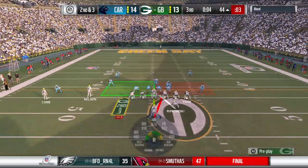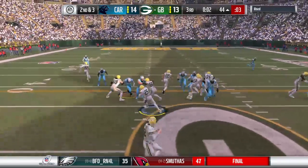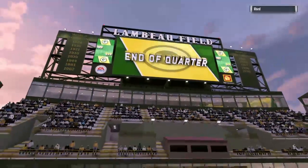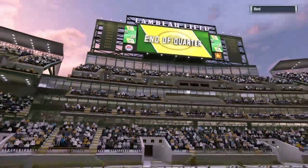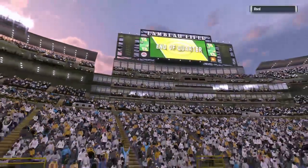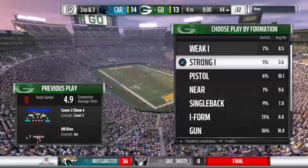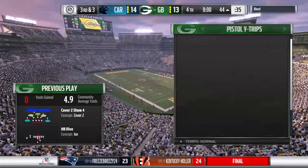Play clock winding down. And on the ground they go with a running back. And his rough afternoon continues. He's going nowhere again. Back now at Lambeau. This one's still anybody's ball game. It's a 1-point difference here as we begin the 4th quarter of play.